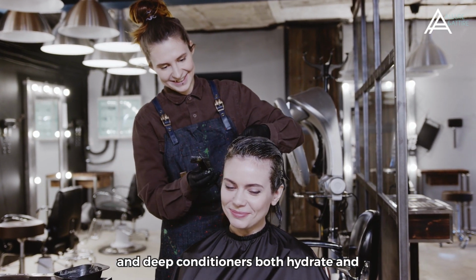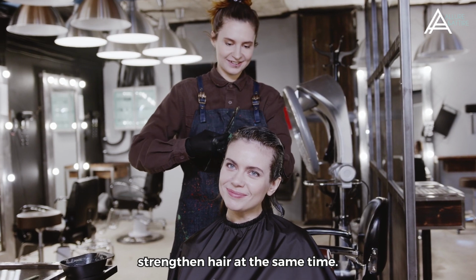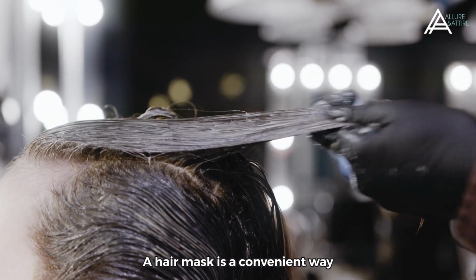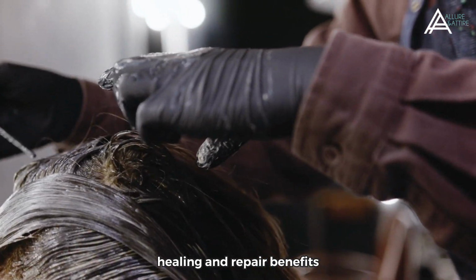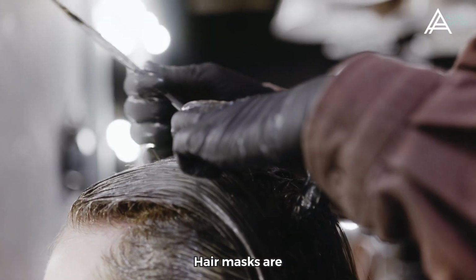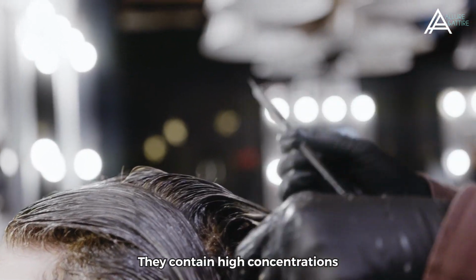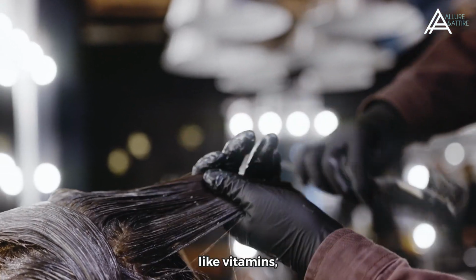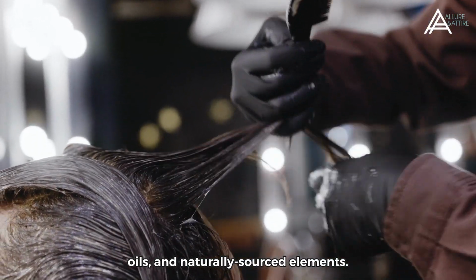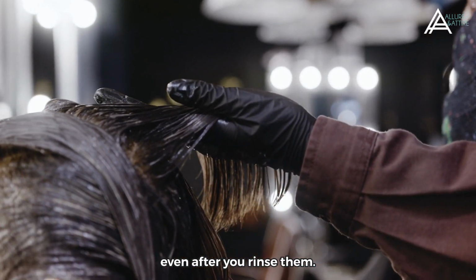Hair mask and deep conditioners both hydrate and strengthen hair at the same time. A hair mask is a convenient way of ensuring potent healing and repair benefits to dry and damaged hair. Hair masks are a special type of conditioning. They contain high concentrations of reparative and moisturizing ingredients like vitamins, oils, and naturally sourced elements. Masks keep working even after you rinse them.